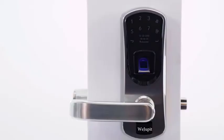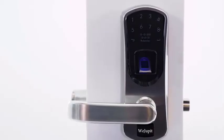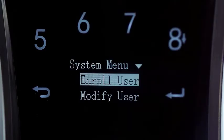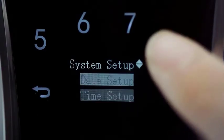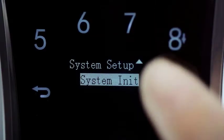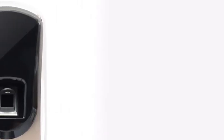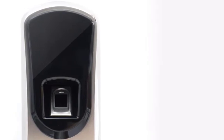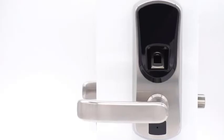Init system. If you want to delete all the data, you can init the system. Touch the keypad, press enter to verify the master, press 4 or 8 to choose the system setup and confirm it. Then choose system init and confirm it. Now you have reset the lock. We also have many other functions. Customers can set it according to the instructions which are included in the package.